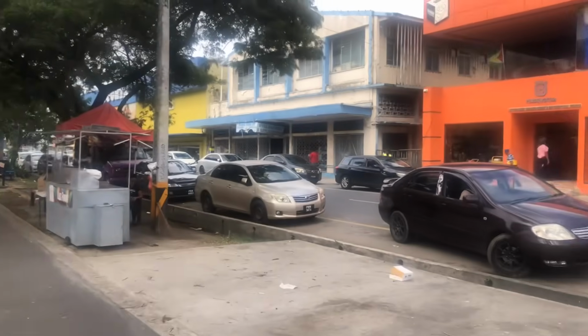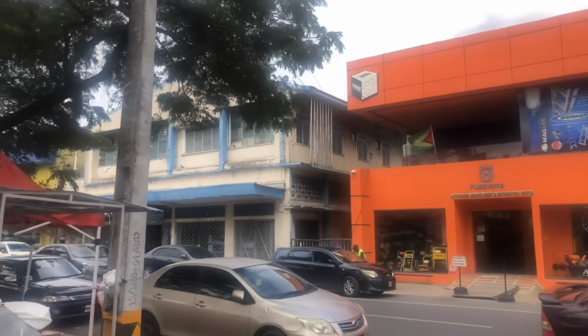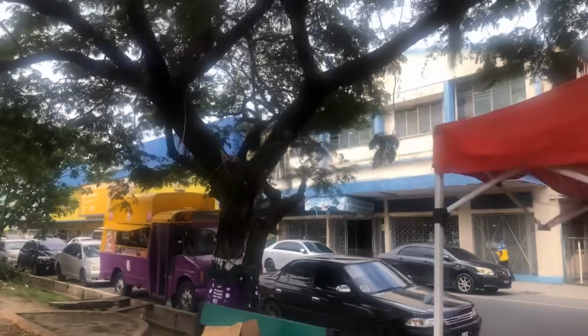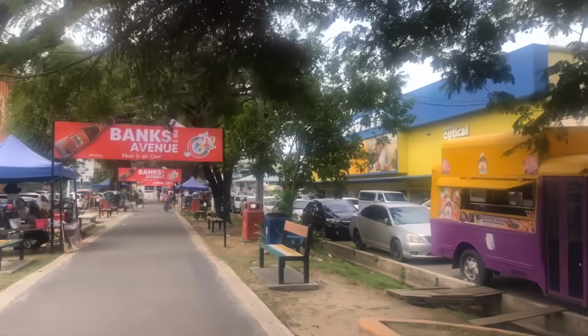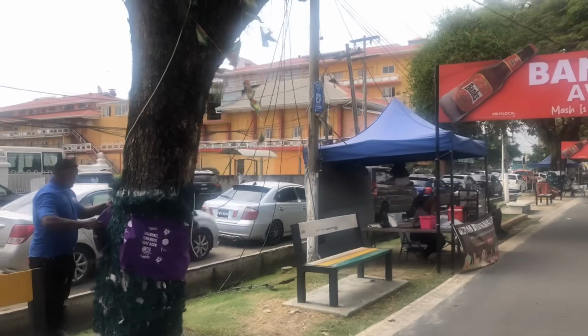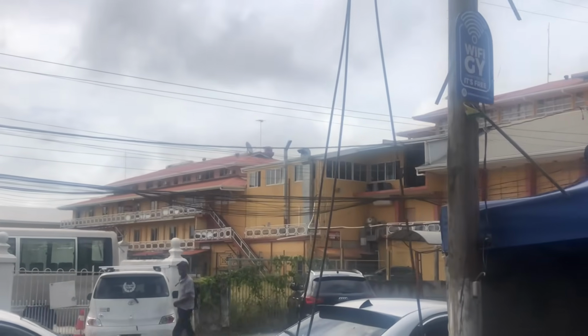And on the other side, like I said, this is the start of the commercial, the shopping zone. There's Guyana Stores and Courts. And of course the famous Hotel Tower. All right, that's Hotel Tower, one of the oldest hotels in Georgetown. Probably as old as Pegasus.